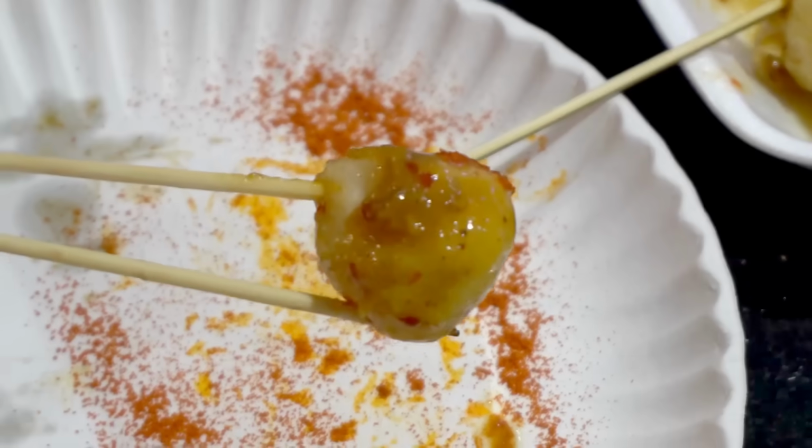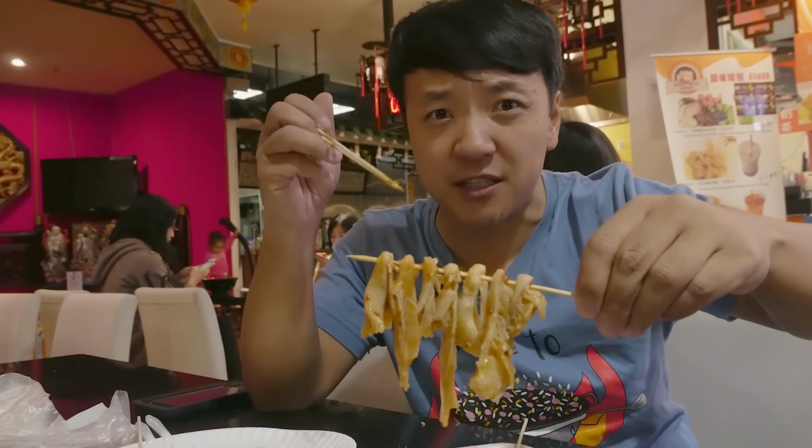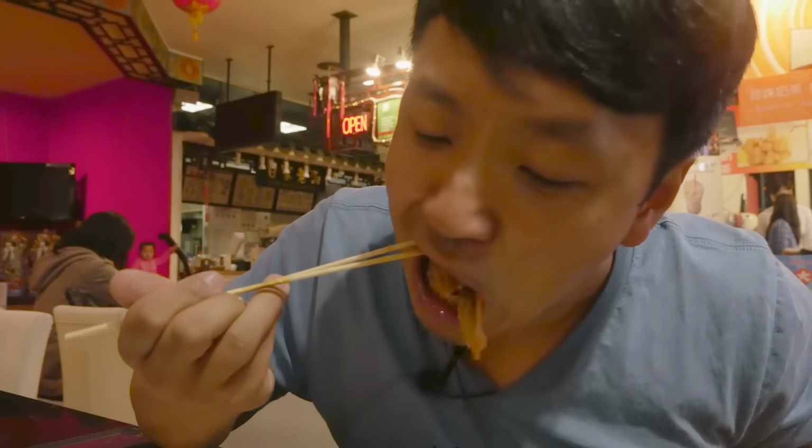It's burning. It's so good though. It hurts, but it's a good kind of pain, you know? And the tripe. This is one of my most favorite ingredients in hot pot, because of the surface, it just grabs onto so much of that flavor. I don't know, it just feels crunchy and satisfying.